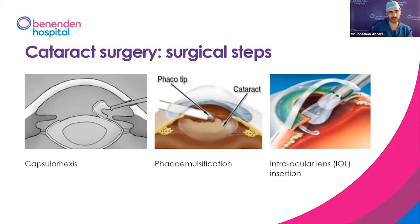The capsulorhexis, rhexis I think is Greek for tearing or ripping, is making a little hole. It's a little bit more precise than that, in the very, very thin membrane that contains the natural lens, which is called the capsule. So people sometimes ask, how does the new lens stay in place? Well, it stays in place the same way the old lens did. It goes into this very, very thin transparent bag called the capsule, and that's the fiddly bit of the surgery.